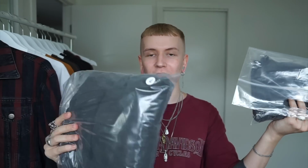Two Ziploc reusable bags. You can use these for your groceries at the food store. You can put all your fruits in here. In the first bag, we have the t-shirt, which I'll probably open first, and then we also have the hoodie as well, both in size XL.